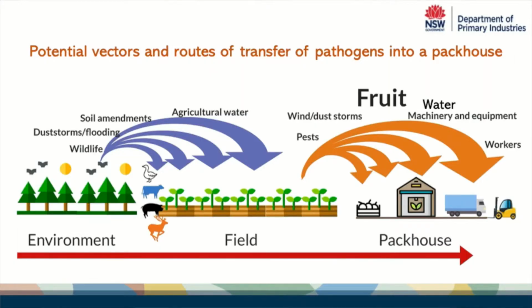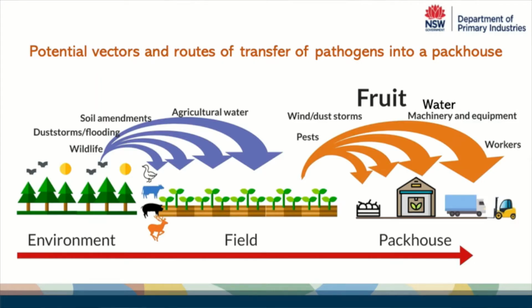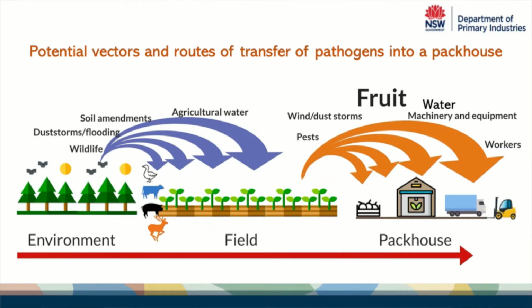It's very important to understand the potential vectors and routes of transfer of these pathogens into the field and from the field into the packing house. On this slide, you will note that we have shown the major sources of environmental pathogens, such as wildlife, soil amendments, and agricultural water. They all can introduce these environmental pathogens into your melon fields. From the melon field, when the fruit is harvested, the fruit is one of the major sources of environmental pathogens that can potentially be brought into the packing shed. There are other routes as well, such as machinery and equipment, harvest bins, and trailers. They can also bring these environmental pathogens into the packing house.